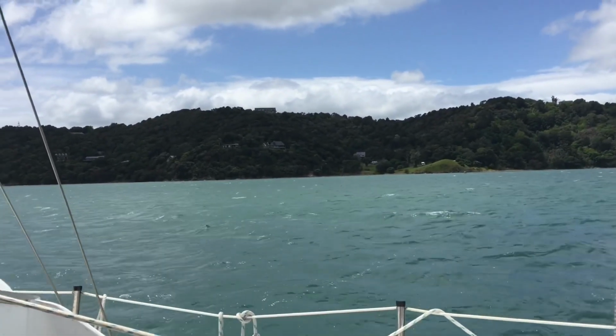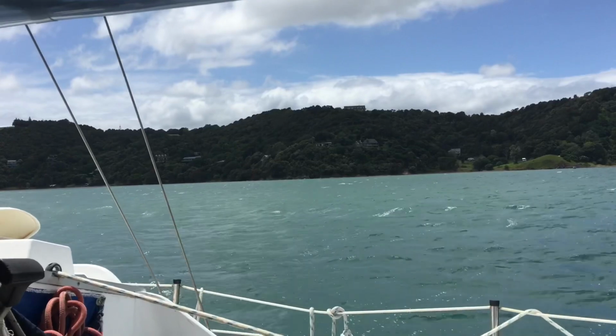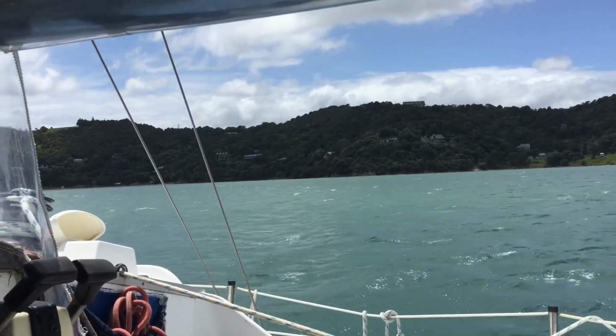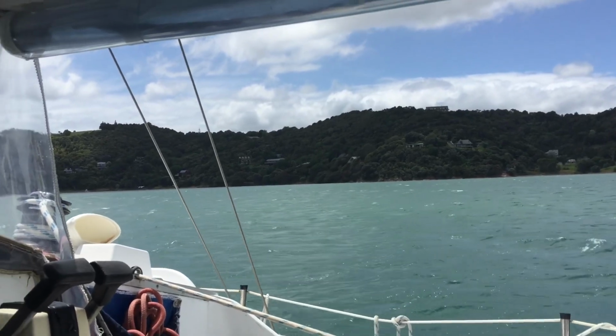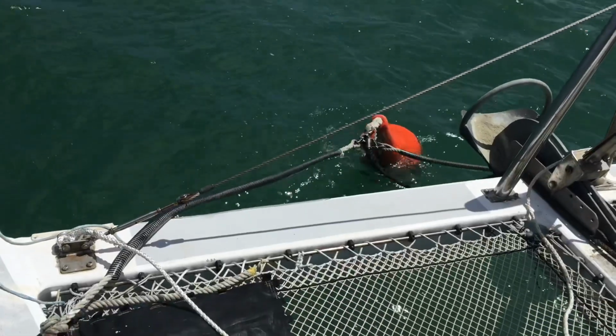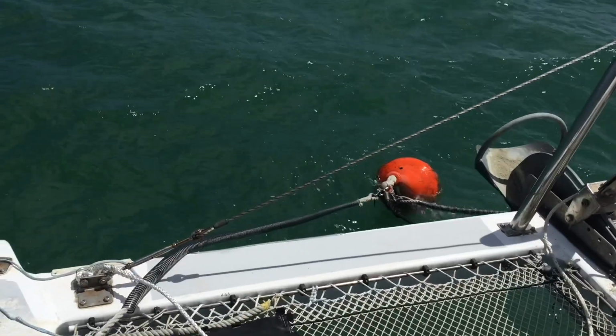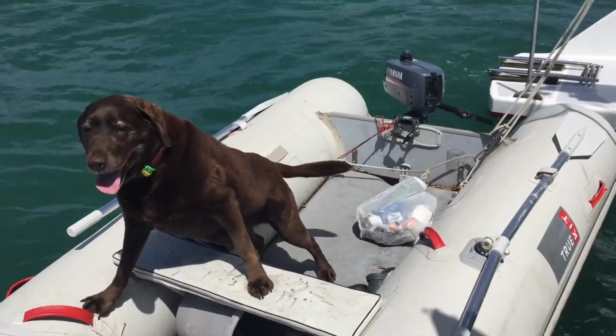Coming up on our bay, we've just got to get round the sandbank just between here and the shore and pop the boat back on the mooring. Puppy's keen to get to shore.